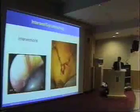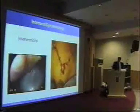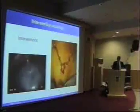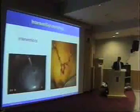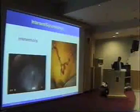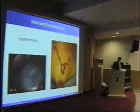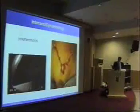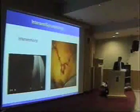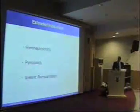This is a boy with hypospadias who's got a large Müllerian remnant, or we call this a prostatic utricle or a utriculus masculinum in the urethra, and we took this out laparoscopically with 3 ports. These are the fallopian tubes, and the dysgenetic gonads that went with this boy were also removed. So we can actually take things out if we need to.